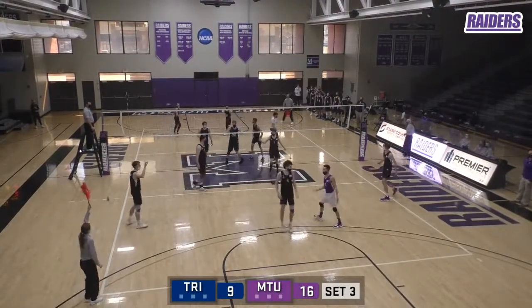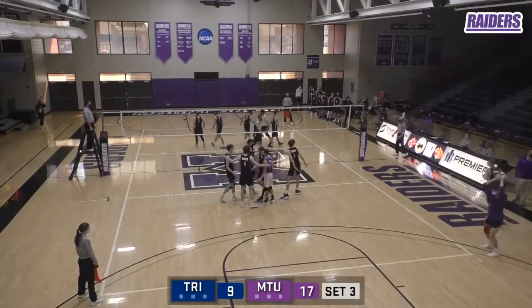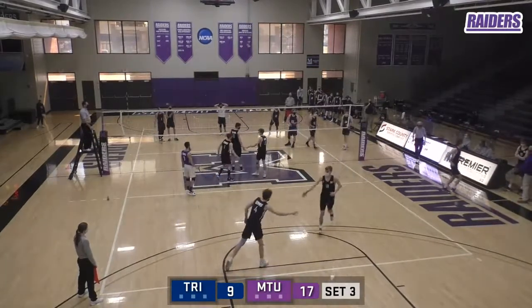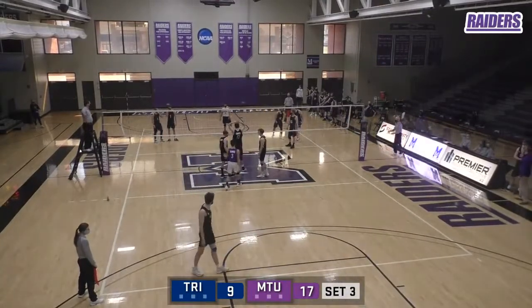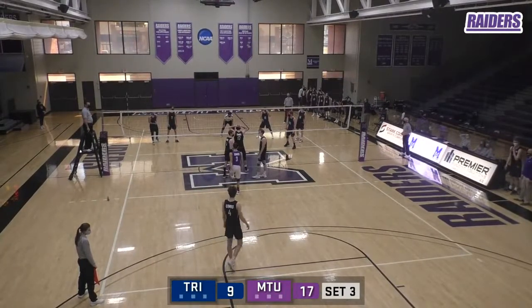A strong serve there, but unfortunately it's going to go just a little bit out the back line. Raiders go back up by 8. Heck of a serve there. Just unfortunately you hit too low on the ball, which causes it to not drop before the back line. Strong serves on both sides today, honestly.